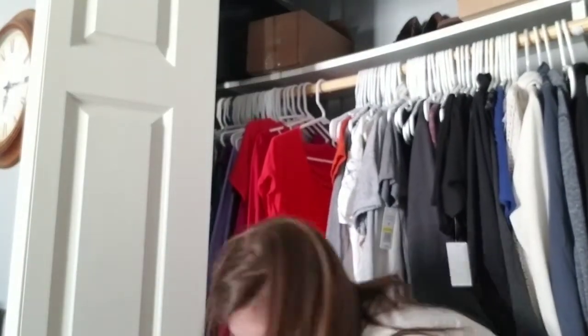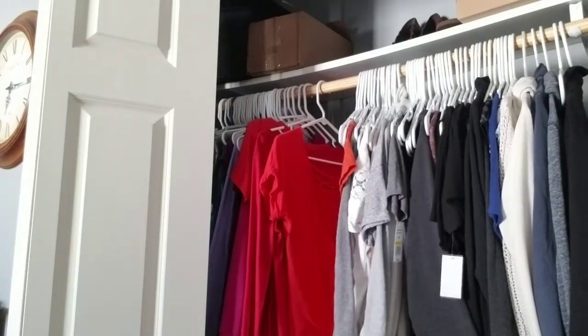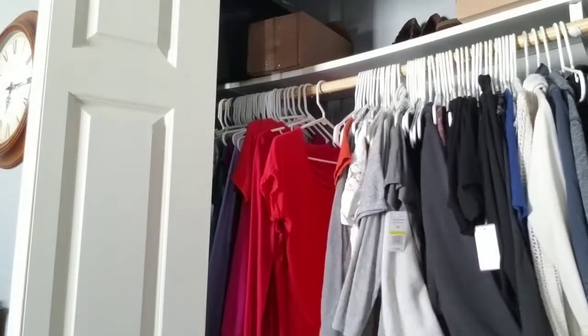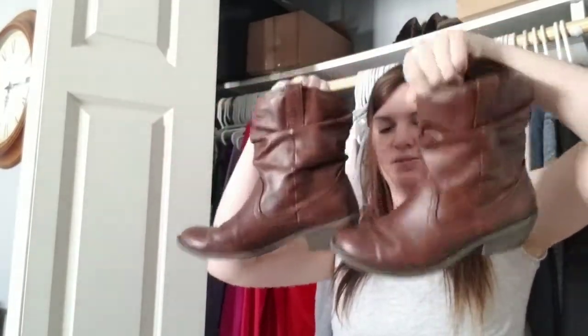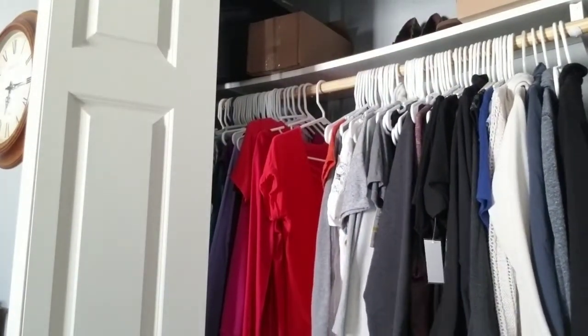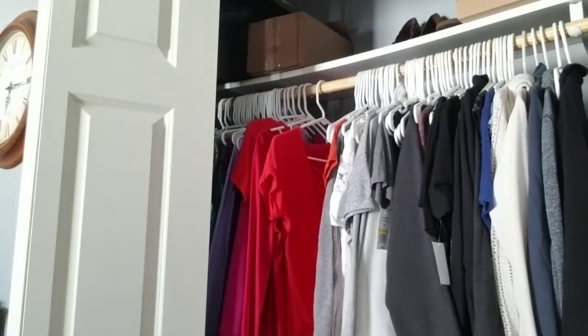Okay. Now we're getting down to my shoes. So first things first, I have these pair of booties that I got at TJ Maxx. I've worn these a couple of times, but it's been snowing like crazy. So I haven't worn them in a while, but I will keep them. I have my Under Armour tennis shoes. I wear those. And then these American Eagle booties. I have been living out of those recently. And then my Ugg boots. I wear my Ugg boots a lot too. I do have these booties. I haven't worn them as much, but I have worn them quite a bit this winter, so I'll keep them for right now.